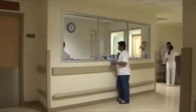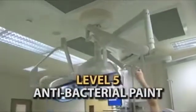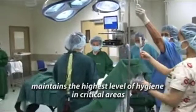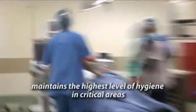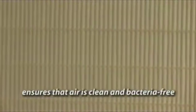The walls of the building have also been coated with the Level 5 antibacterial paint. This prevents the growth of mold and mildew and maintains the highest level of hygiene in the operating room, the ICU, and other critical areas of the hospital. HEPA filters have also been installed in the air ducts of the hospital, assuring all patients and visitors that the air they breathe while inside the hospital is clean and bacteria-free.